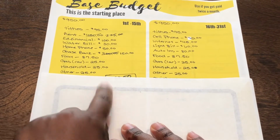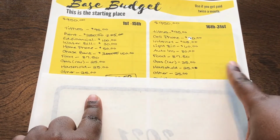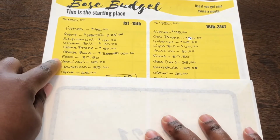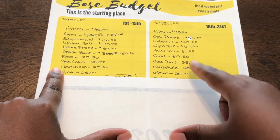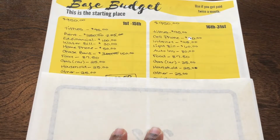Everything that was due between the 1st and the 15th is on this side, and everything that's due between the 16th and the 31st is on this side. And if you notice, we've got food, gas, household, and other on both sides of the list, because you're probably going to want to eat and put gas in your car and buy household products all throughout the month.